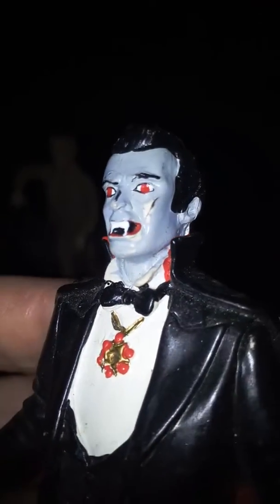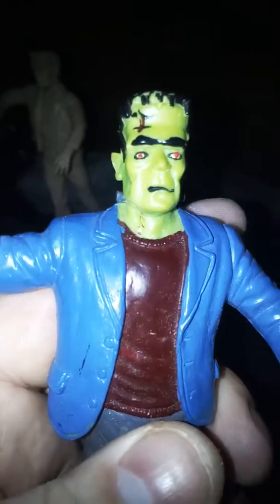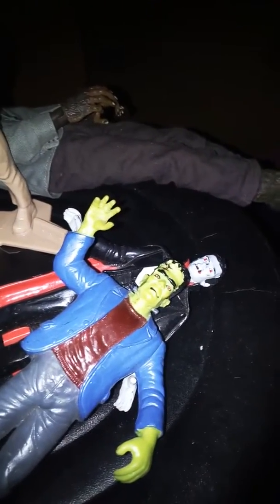So we got Dracula. Bit of a scuff on his face there, but never mind. And we also got a rather colourful Frankenstein with the same maker's mark in 1992 on the bottom. Quite nice detail, especially like the red eyes. Very nice. They kind of reminded me of much larger versions of the Spanish monster figures made by Yolanda, if you remember my video on them. So we got 2 of them, which I was quite impressed with. £4 for 2 of them.